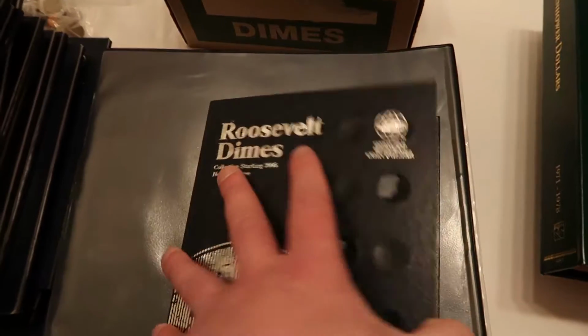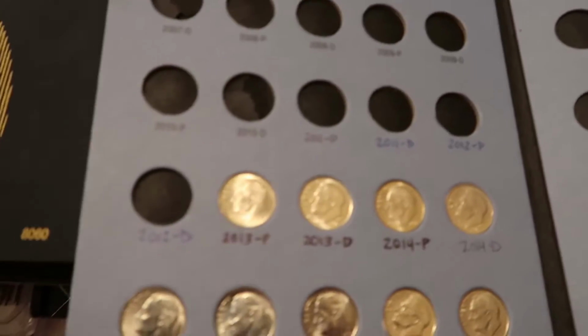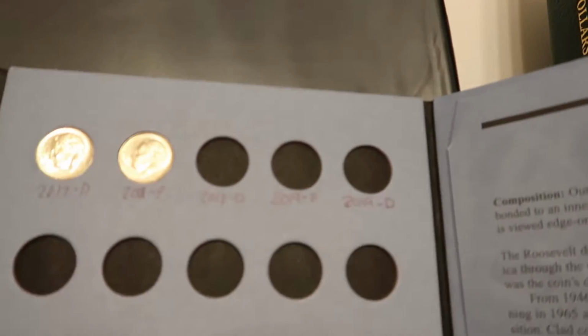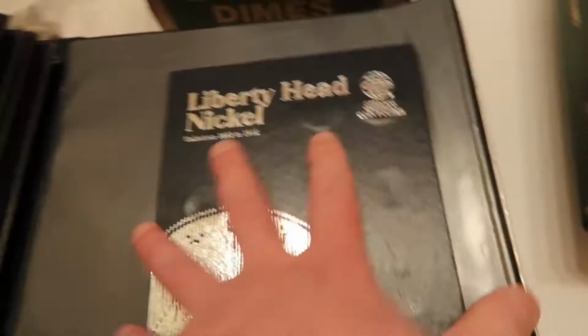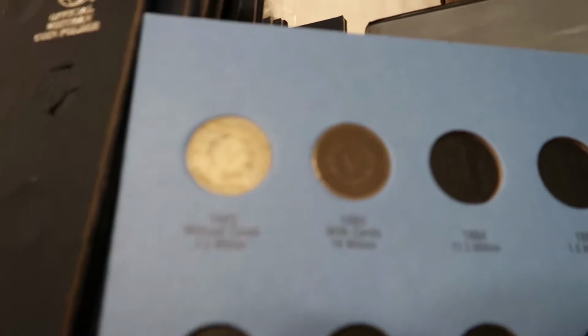Roosevelt dimes starting in 2005, which we'll show you the other ones, 2012 and prior, here in another book. So we got to get the 18D still for some reason, or maybe I have that in another book. 2019 and 2020. Liberty Head nickels. This one's really cool. V nickels. So this is really cool.